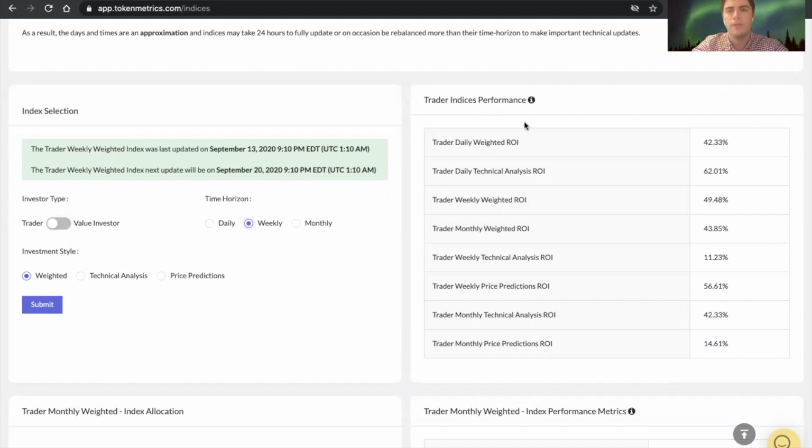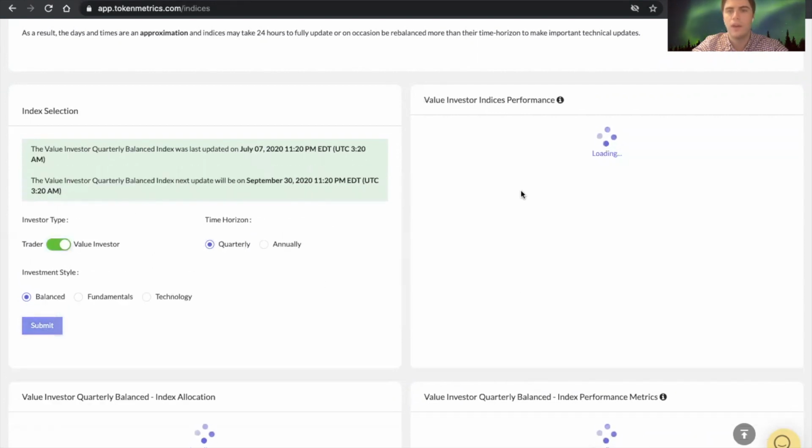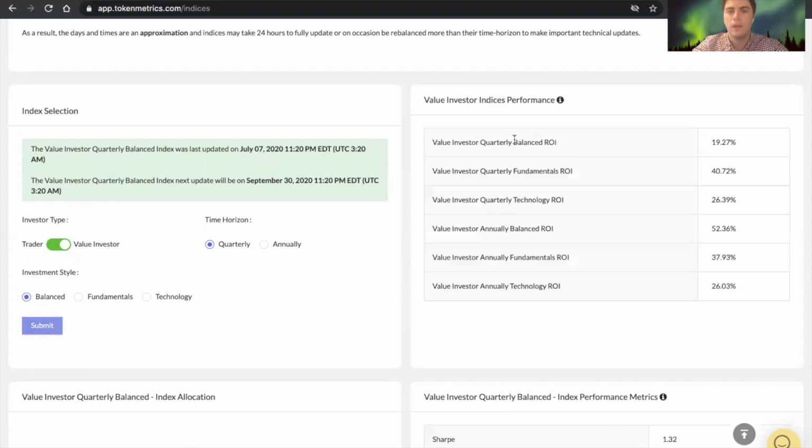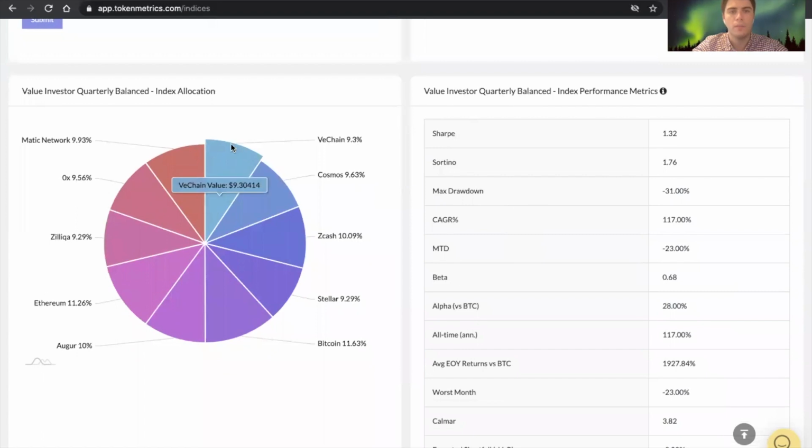To the right, we have our indices performance. So this is just for our traders. If we hit submit here, we'll see the value investor performances. As you can see, they're all performing pretty well. Here we have the breakdown of the allocation of the index. So in this particular one, we have Cosmos at 9.6%, Zcash at 10.09%, Stellar at 9.29%, and so on.